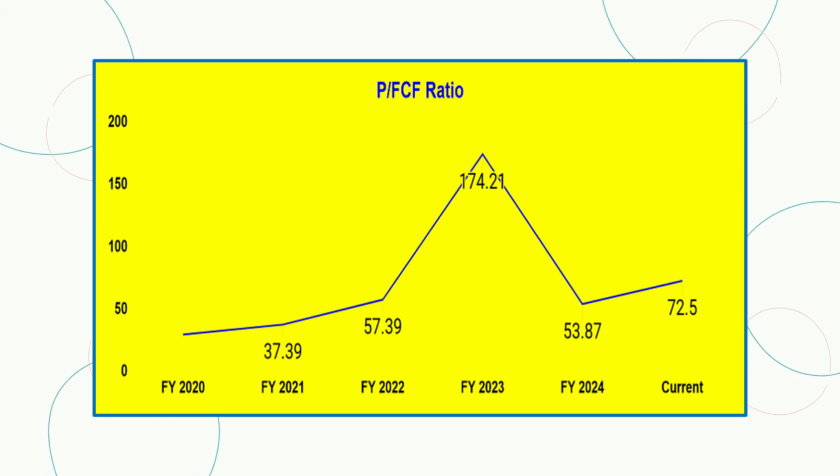However, in FY 2023, the PFCF ratio skyrocketed to 174.21, likely reflecting heightened expectations or a temporary spike in valuation. By FY 2024, the ratio corrected downwards to 53.87, suggesting a return to more moderate valuation levels. In the current period, the PFCF ratio has rebounded slightly to 70.74, showing renewed investor interest. This trend illustrates the market's fluctuating valuation of CDSL's cash flow generation capabilities, with the recent uptick pointing to a positive outlook from investors on CDSL's future cash flows and financial health.